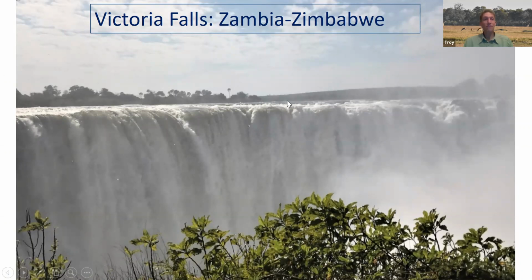This is the falls, Victoria Falls in all its glory. It is twice as high as Niagara Falls, and you can see all the water. It's the biggest continuous falls in the world when there's enough water flowing through it, and there's plenty when we were there. You can see how much spray comes out of here.